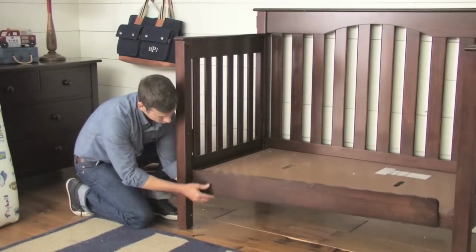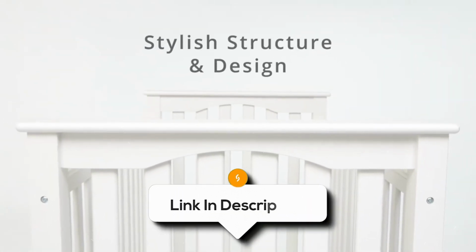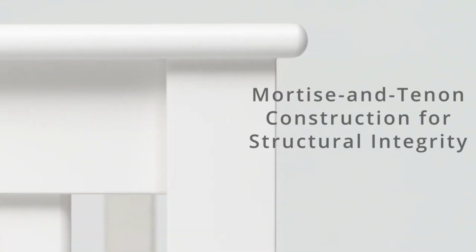Overall, the Pottery Barn Kids Fillmore Convertible Crib is an awesome choice for any new parent. It's stylish, practical, and grows with your child, making it a smart investment. Your baby gets a safe, comfy place to sleep, and you get a crib that lasts for years.